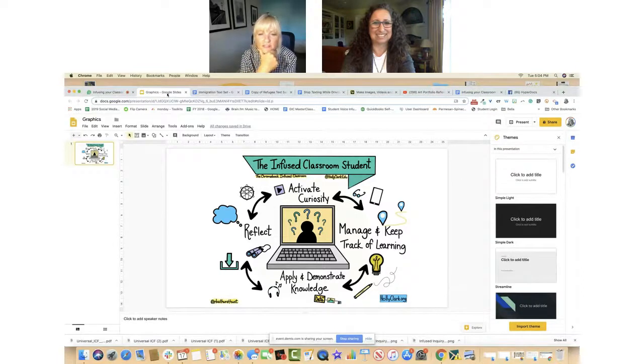And one of the first things that we want to be able to help students do now that they have the devices is really to activate their curiosity. And that's where I'm going to start today: how can we activate their curiosity? But before I go into that, I want to talk about the other three steps. And one of them is managing and keeping track of learning. So what we mean by that is maybe something that's in a Hyperdoc, which Lisa is going to talk about.